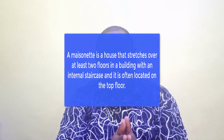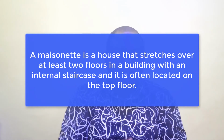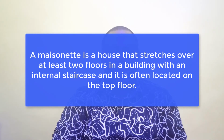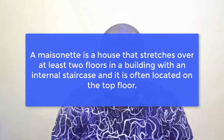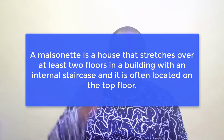A lot of people don't understand what a Masonite is. So I'll be explaining what a Masonite is in summary. So what is a Masonite? A Masonite is a building that stretches over at least 2 floors in a building with an internal staircase, and it is often located on the top floor.